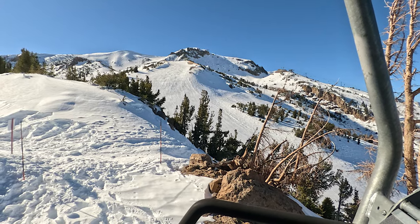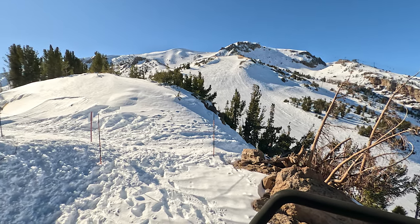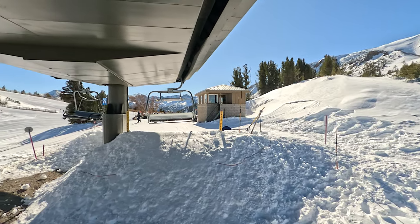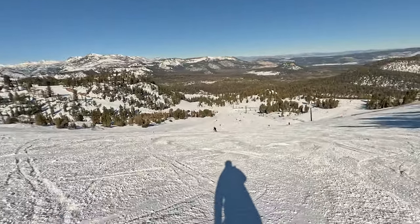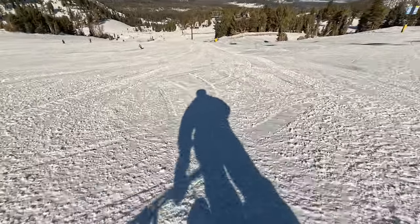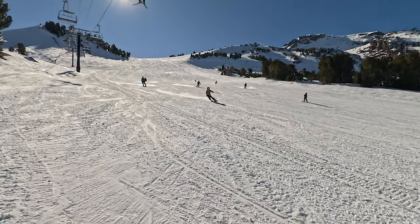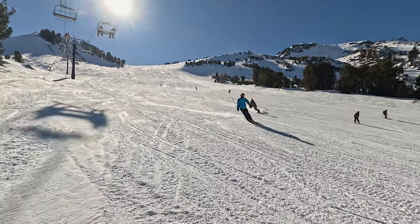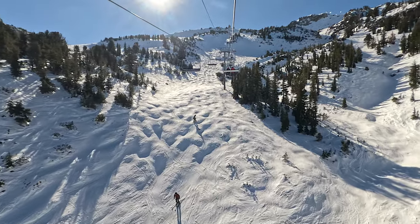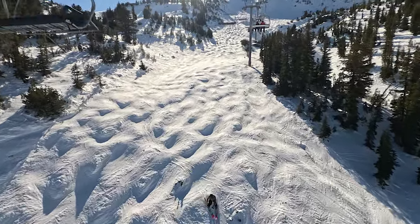This is a view you don't see very often for me, because I'm stuck right here at the top of Chair 10. So we got to get some footage. Woohoo! Yeah, that's my view right now. Wide open and great coverage out here. Face of Five here.